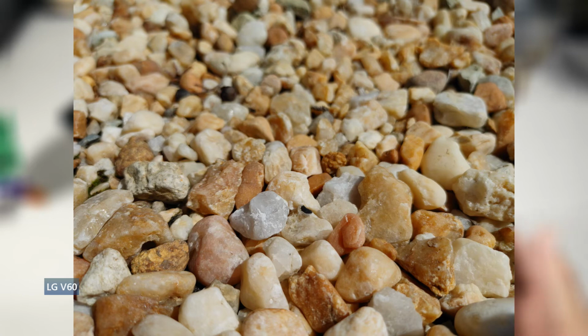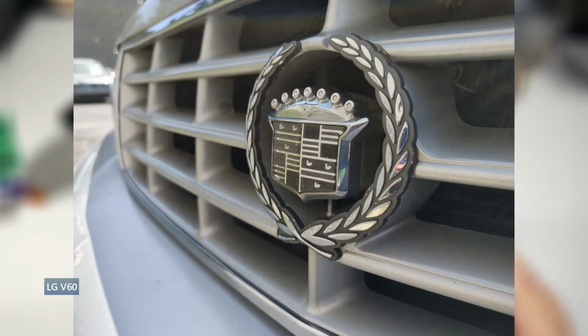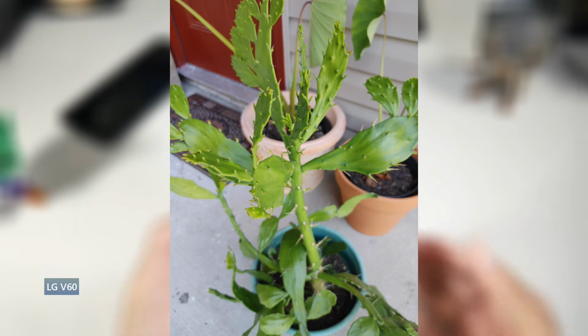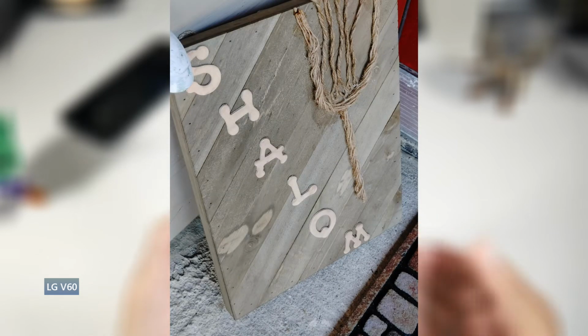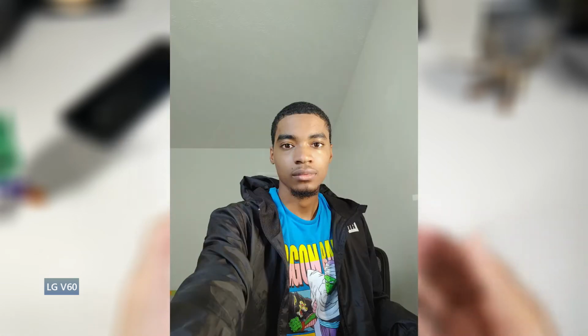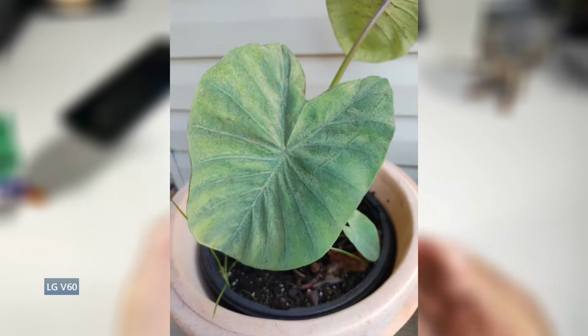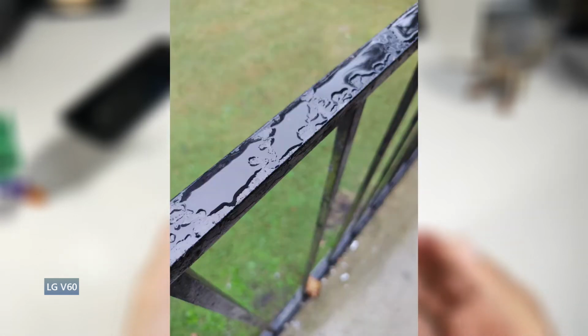Also, considering the price, I thought the photos were pretty close in terms of quality. You're just going to get some very good detailed shots on here. Very good color. Color is very true to life on the V60, which is something that I really like. So overall, I was really happy with image quality on the V60 as well. Selfie cam is pretty good. Colors are really good. So overall, as you can see from the shots, you're going to get some very good cameras, depending on which phone you go with. I think you'll be happy with either one.